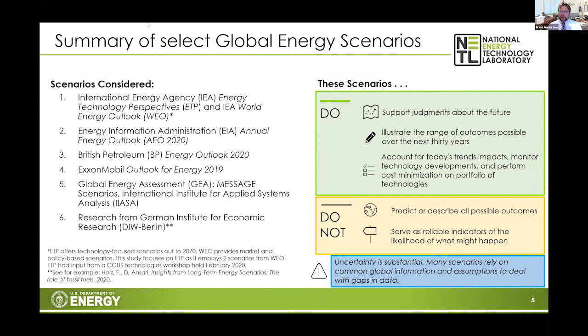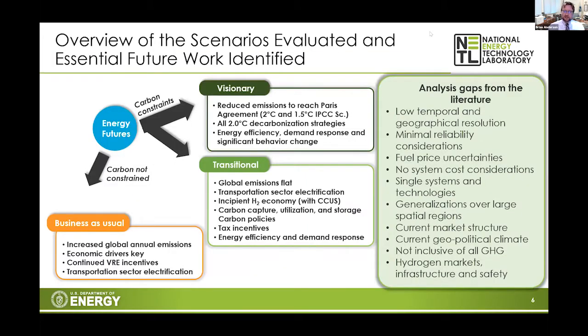But what they don't do is predict or describe all possible scenarios, and perhaps there's a whole ensemble of scenarios that might be missed that result in a multiple optimal scenario when we consider a lot of different constraints on the energy system. And they don't really serve as a reliable indicator of likelihood of what might happen, but give us a range of scenarios, and particularly an opportunity to take a look at the impacts of technology development, and then in fact that leads us to where investments in technology can make a greater impact on the scenario in the future.